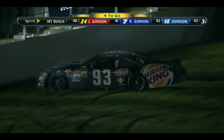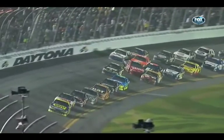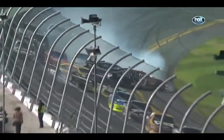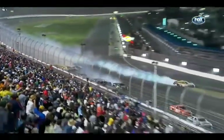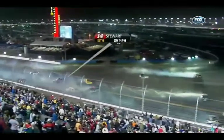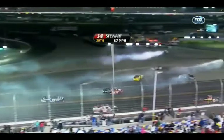Landon Castle, or excuse me, David Ragan. He gets a little push from behind, maybe from Joey Logano. He and Stenhouse go around. Newman and Busch, and Newman and Busch was actually in front of Tony a little bit when that started happening. Have to take a couple more looks at that.